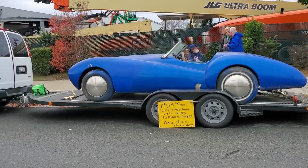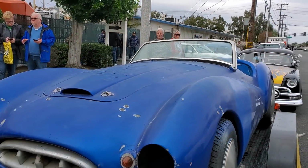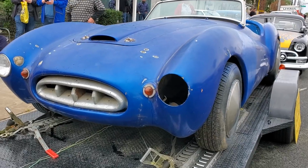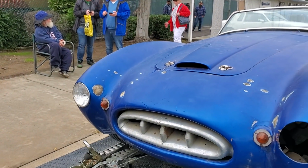Look at this. 53 Special, built in Burbank in the 1950s. There's Bob and Peggy Beck. How about that? Bob, this is exactly what you should have. I know. You could do a whole month radio show on the build. I could do that. I'll tell you what, I was looking at it. It's cool. Isn't it cool?